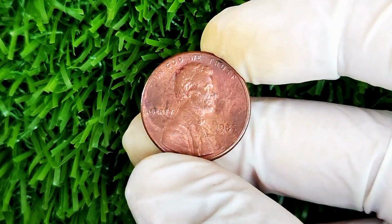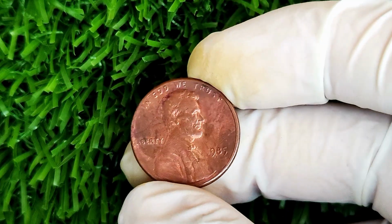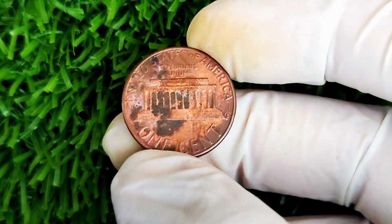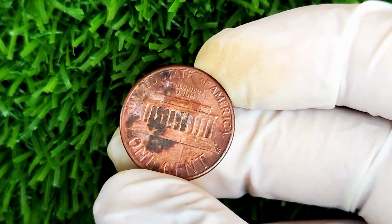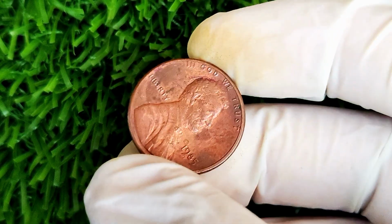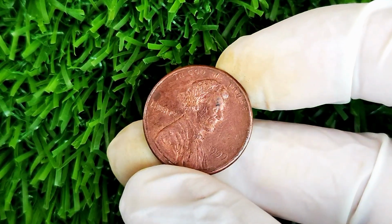So the next time you pick up a penny, don't just toss it aside. Look at it. Study it. Because the coin that could change your life might already be in your pocket. This exact penny, the 1985 no-mint mark Lincoln cent, could be sitting in your drawer right now. And it's worth up to $1.3 million. Yes, you heard that right.